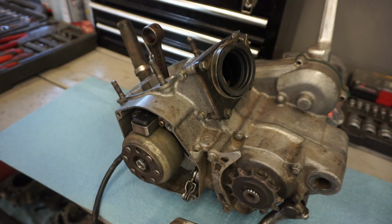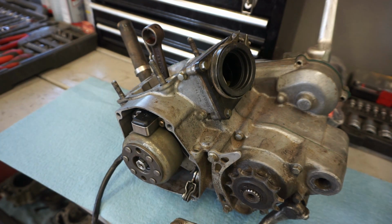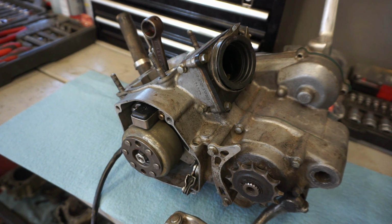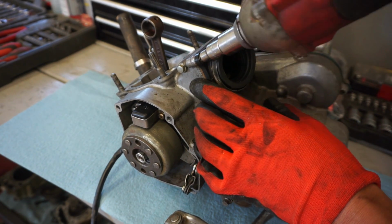Alright, let's start tearing into this thing, see what we find here. So far it looks like maybe when he honed it out, he didn't clean it off very well. So that's one thing. The other thing was the stud was loose, and then the piston was not drilled out for the skirt. So let's see what else we find.